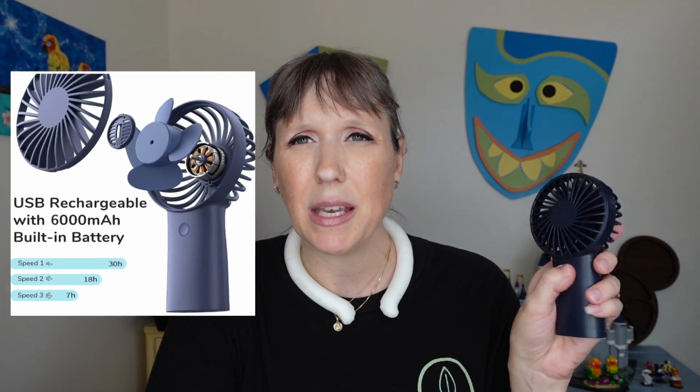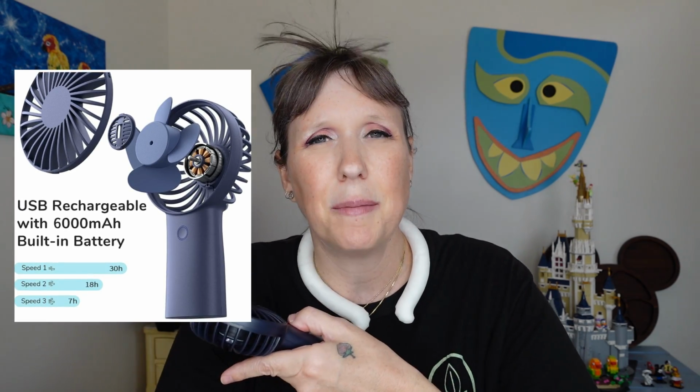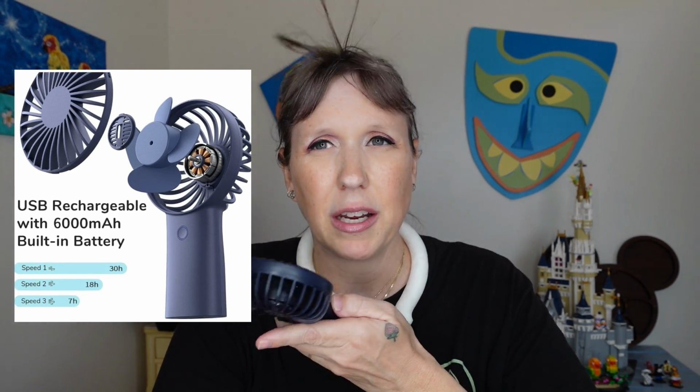So, pretty good fan. I do believe it only has 3 speeds. As you can see, the power here on speed 1 and 2 is not amazing. 3 is okay. 3 feels good. You guys can see that.